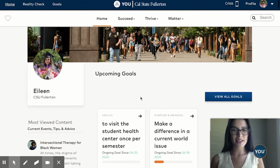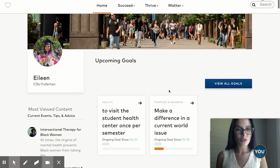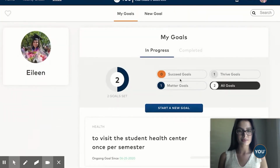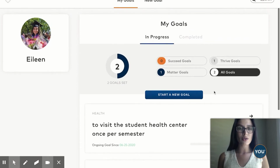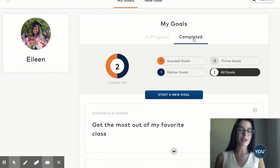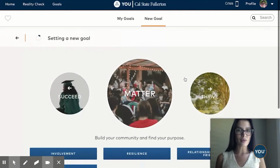So right here, we can see this is our homepage. This is what your profile should kind of look like after you have set it up. So we're going to go ahead and start by selecting View All Goals. Okay, so here is a great place to keep track of our goals, whether they're in-progress goals or if we already completed them. So we're going to go ahead and select Start a New Goal.